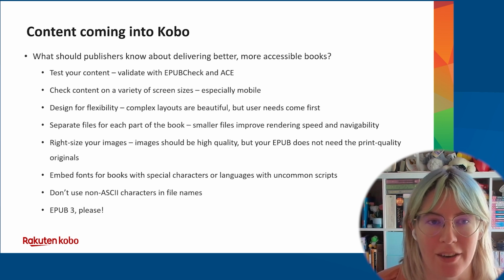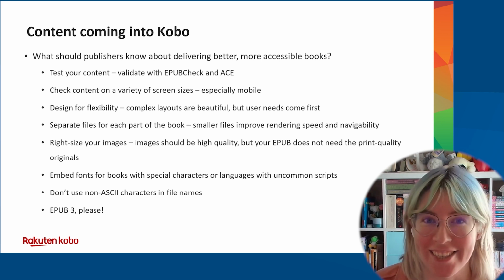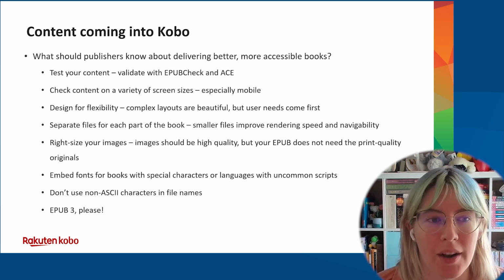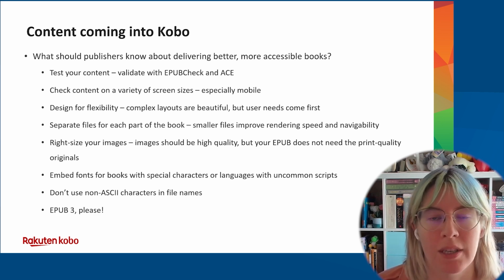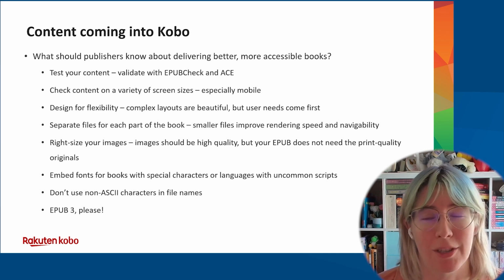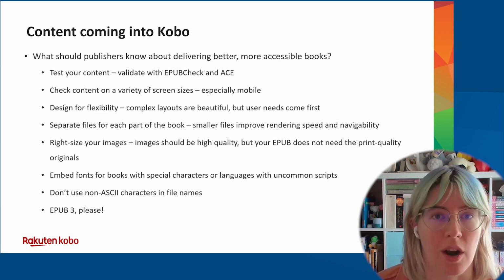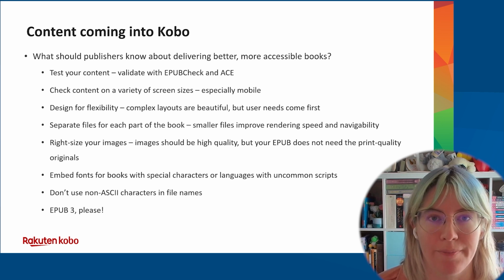So it all matters. The first thing that we ask our publishers to do, if you're not doing it already, is to test your content. Run your books through EPUB Check, run your books through Ace by DAISY, run your books on devices before you send them out. It doesn't need to be using Kobo's apps or anything like that, but having your books checked against different screen sizes, making sure it looks good on a desktop, it looks good on a tablet, it looks good on a phone. This is going to be important for users as they interact with your content.